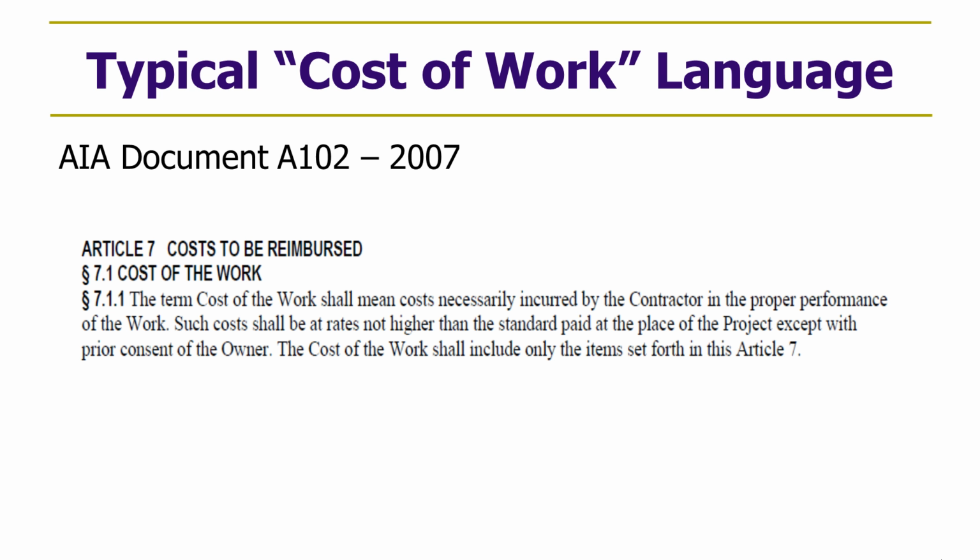Article 7 of that contract defines what is reimbursable, and Article 8 defines what costs are not reimbursable. So you can see here I've reproduced the standard language from Article 7, and the key here is the language that generally describes what is going to be reimbursable before the contract goes on to go into specifics. And the key language here is it's costs necessarily incurred in the proper performance of the work. Those two words, necessarily and proper, are what in the typical contract define what is reimbursable.